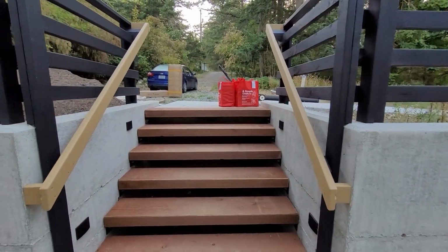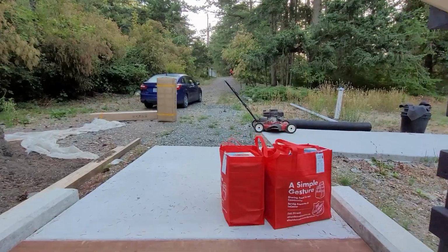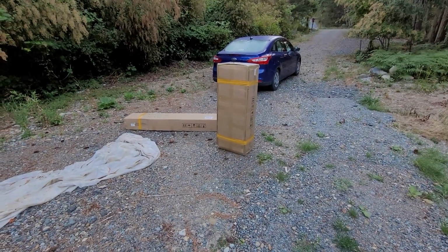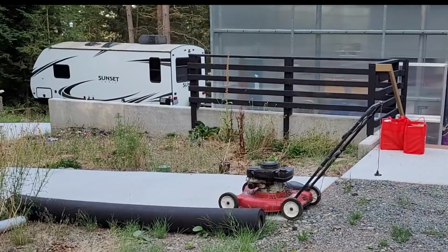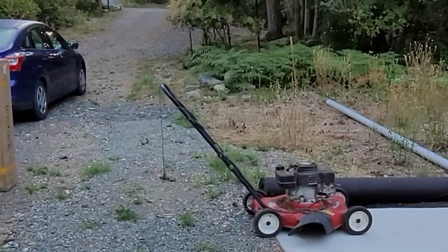Up early to get my bags out in time for pickup. Also to get the assembly instructions out of these boxes delivered yesterday. Hopefully it won't be too difficult to assemble. This lawnmower from the previous owners has been under the deck at the trailer. Time for it to become my first foray into putting out a curbside free pile.